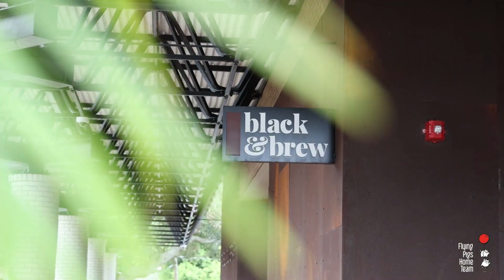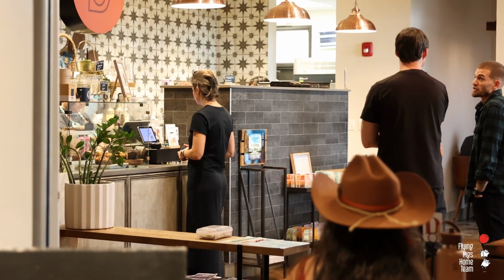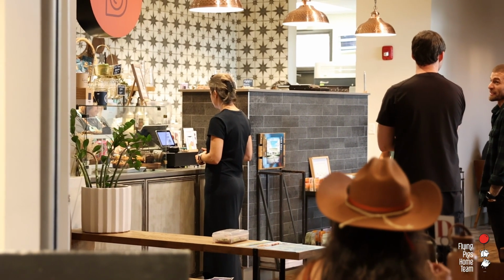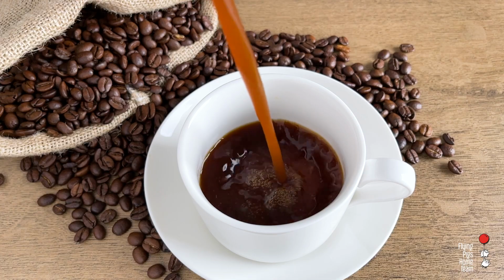And if you want to grab a cup of coffee right after that, Black and Brew is right next door at the library. Lovely, lovely place. Lots of great little pastries and little snacks, but their coffee is very special. It is locally roasted. They put so much thought, care, and attention into that cup of coffee. It's going to change your life.